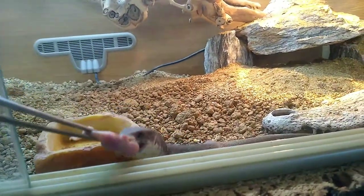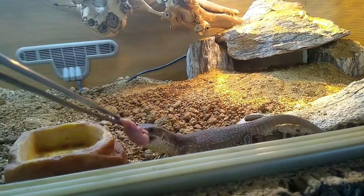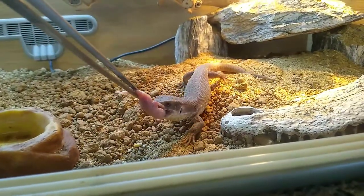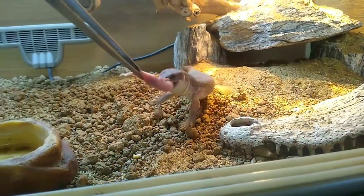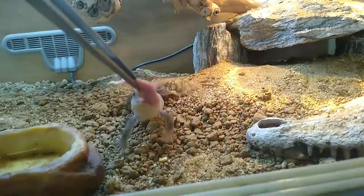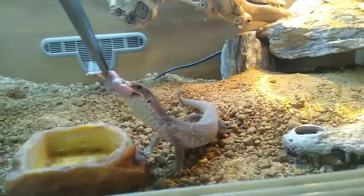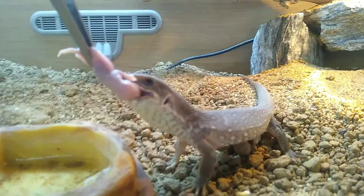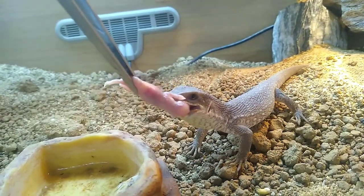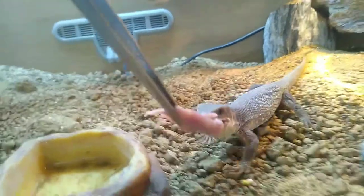Go on, take a couple of bites. Stop fighting and take a couple of bites. Come on, take a couple of bites. Where's you going? Come on, over here, take a couple of bites. Come on. If I let go, you're gonna rub it in the sand. So no, not until you take another bite.